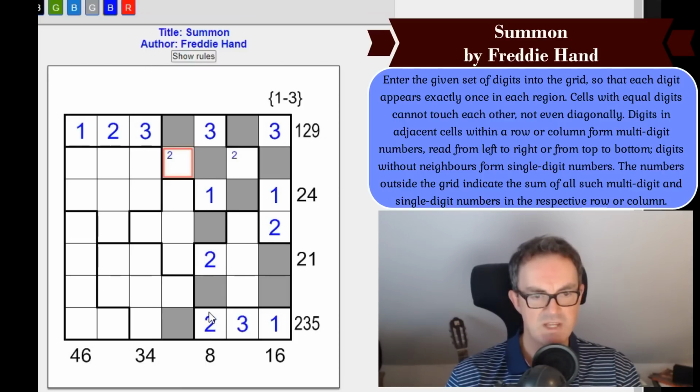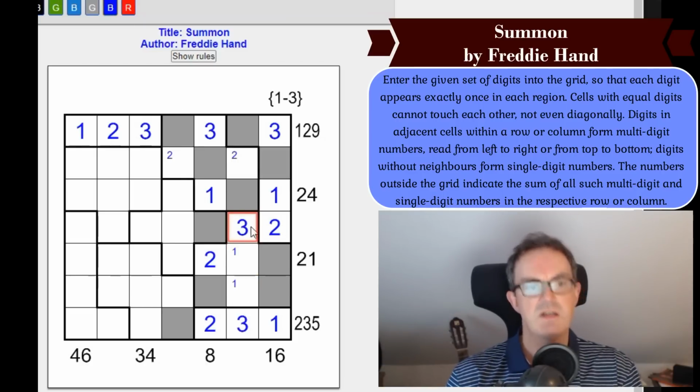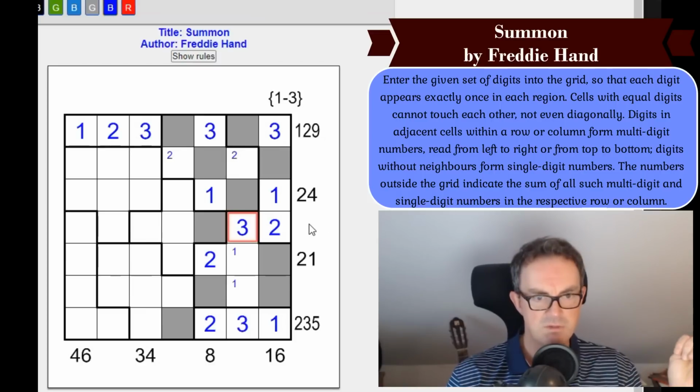That's all forced now. 1 has to be in one of the... Oh, so if the 1 was here, this would be 21, which would be quite useful. But one of those two has to be 1. And 3 must be one of those. So this can't be the 3. So the 3 is placed in this region, which gives us a 32, but there's no clue, so that's not really useful.